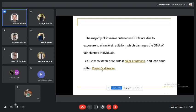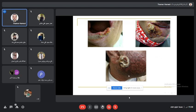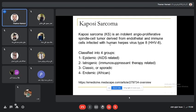The cause of squamous cell carcinoma is unknown, but usually ultraviolet radiation damages the DNA of fair skin people, like solar keratosis and Bowen disease, and these develop into squamous cell carcinoma. The risks include xeroderma pigmentosa, smoking, dermal burn, long-standing ulcer, and so on. This is a picture of a patient with xeroderma pigmentosa who developed squamous cell carcinoma. Ulcer of the lip, long-standing ulcer with infiltration, we should keep in mind squamous cell carcinoma with infiltration, and the border is infiltrated by tumor cells.